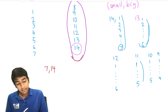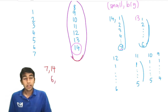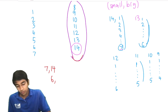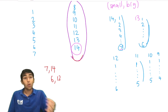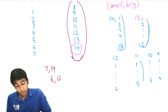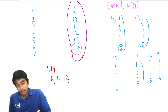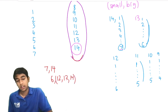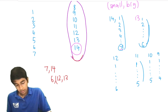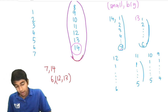6 is also pretty restrictive as well. 6 can be with anything that's 2 times bigger, 12 or more, right? So it can be with 12, it can be with 13, it can be with 14, but 14 is already taken, so just 12 or 13. Okay? Now, what about 5?